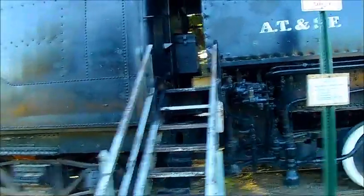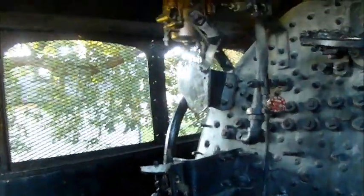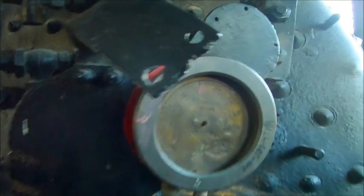Okay, we're going to try to go up here and check out where the engineer would sit. It's really narrow. Really narrow. Okay, this will be where the engineer would sit. Look at all the handles. Of course, nothing moves anymore. Not too much. Well, maybe it does. No, not really. And there's some kind of, it says air gauge. And there's just all kinds of levers up in here.